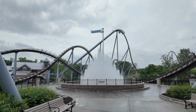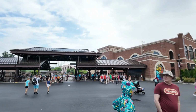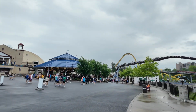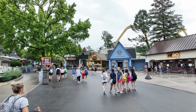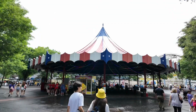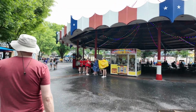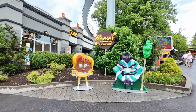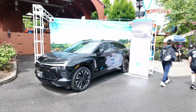That's super cool. A Hershey Kiss fountain. We're heading in to check out this park. I haven't been here actually since the early 90s. It's a cute photo op. Here's a Blazer GM.